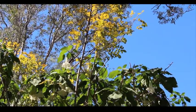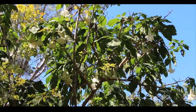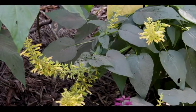That's fantastic. So there's lots to see on the day then, and lots of inspiration. Thank you for sharing your garden with us. I think we're going to go for a little bit of a walk now and have a look at all these different beautiful sections. Fantastic. Thank you for coming.